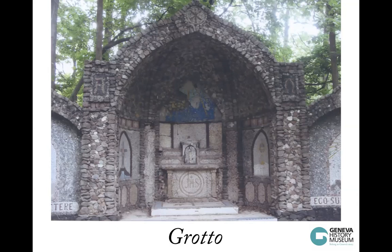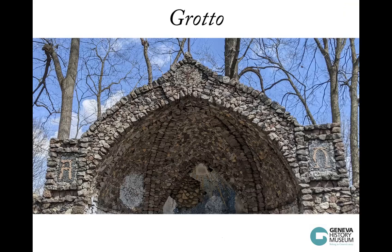The grotto's upper corners are decorated with the Greek letters Alpha and Omega, referring to the New Testament, and the altar is inscribed with IHS, the first three letters of Jesus in Greek. Unfortunately, the IHS on the altar is no longer visible, as vandals and graffiti artists forced the caretakers of the grotto to paint over their work with white.